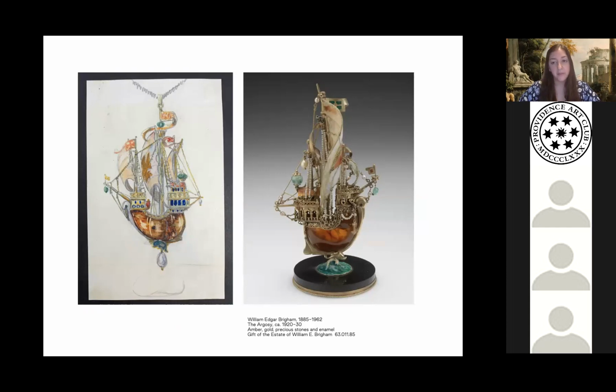Some of you may have heard Brigham's name before, or perhaps you've seen this exquisite object in the RISD Museum's collection. This is called the Argosy, and an Argosy is a merchant ship, but this is no ordinary ship. This kind of object is based on a nef, N-E-F, which is an extravagant table ornament or container that was used in the Middle Ages and the Renaissance, and would have been made of precious materials in the shape of a ship.